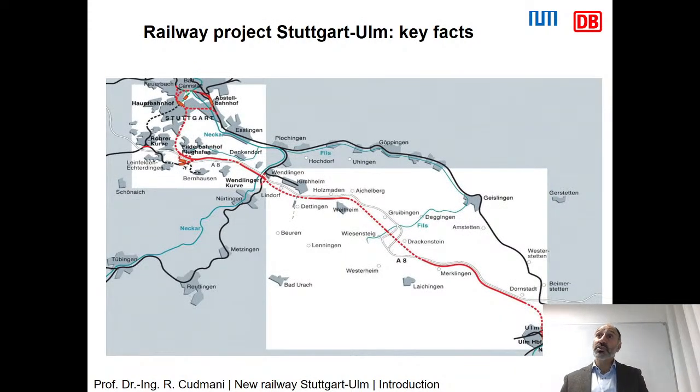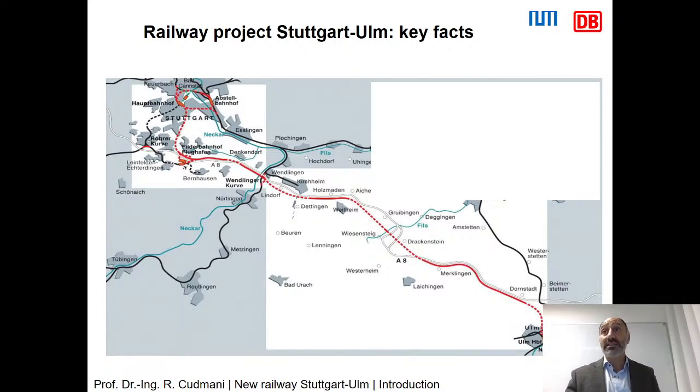This is a project overview. The dark line is the existing, more than 100 years old railway connecting the city of Stuttgart and Ulm, which is following the highly complex mountain relief and does not allow high-speed transit for this reason. The new railway in red, with a total length of about 120 kilometers and a maximum velocity of trains of 250 kilometers per hour, can be divided in 2 principal parts.